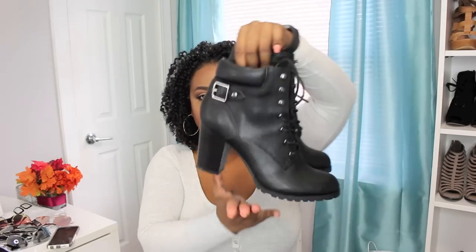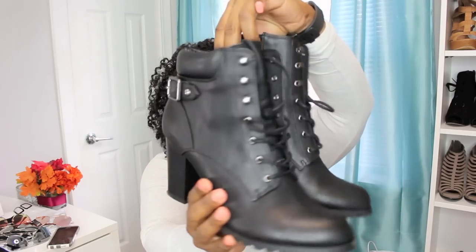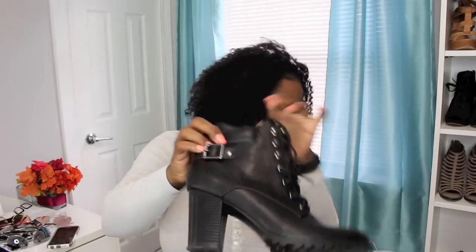So the first pair of shoes I got are some little black booties. I got these from Macy's a month ago. They had a sale where if you purchase 1 pair of boots, I think you get 25% off. Purchase 2 pair of boots, you get 30% off. So like I said, I'm a bargain shopper, so I got these. They're just your basic little black booties, lace up. They have the heel. This is from Style Company, I believe.